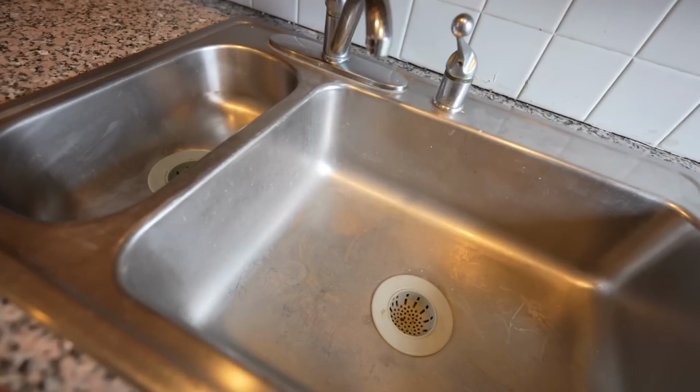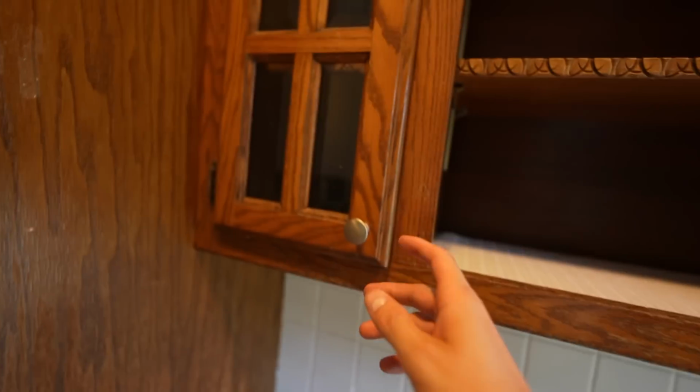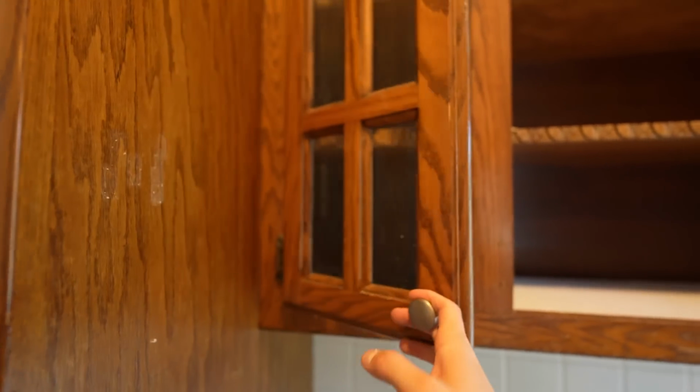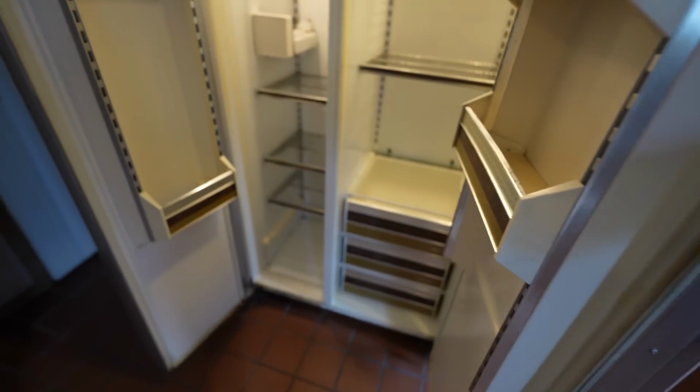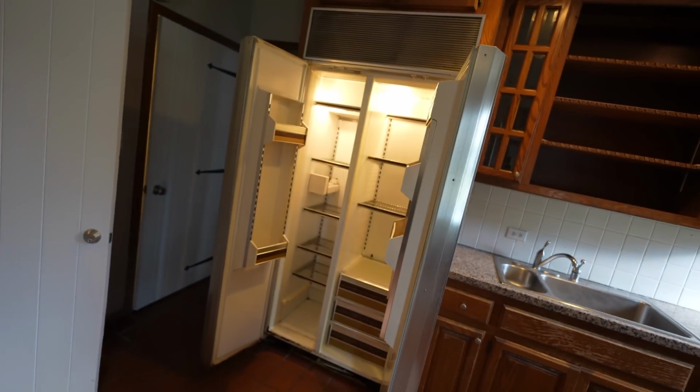The sink, that's a really big sink. It's even got the half size over there, plus, you know, decent cabinets. Interesting little design on there. Oh boy, but this fridge. Is there anything different on this side? Oh, it's the same thing. Okay, so it's a fancy design. It's just, you know, a couple centuries old.